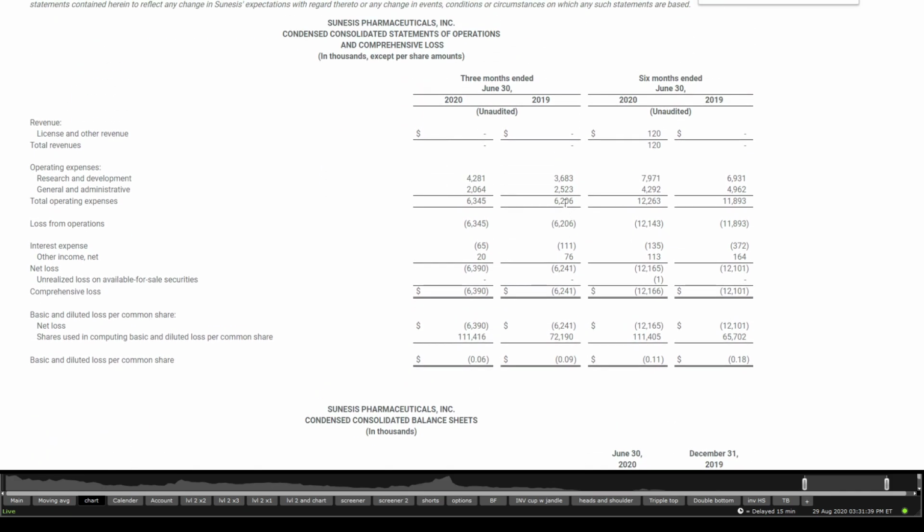When it comes towards revenues and 10Q, of course, this stock hasn't had any revenue yet. So revenue is nil. Their loss from operation is around 6.3 million. Their net loss is around there, 6.4, and an EPS of a negative 0.06. Now, in terms of comparing it from last time, it's basically almost the exact same, just the number of shares has doubled.